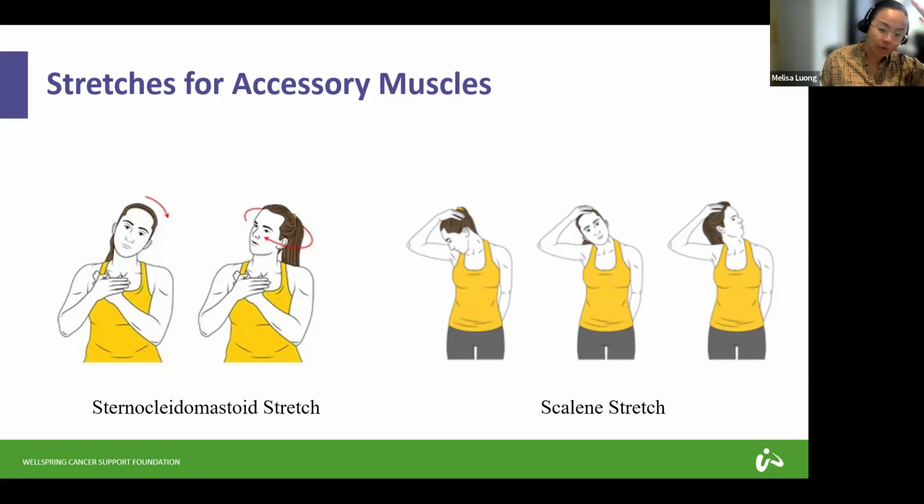So again, we're going to hold this position for about 30 seconds. And as you exhale, see if you can pull your head down a little bit farther. But again, making sure that you're just feeling tension and not pain. And slowly come up out of that stretch. We're going to do the same thing for the left side.